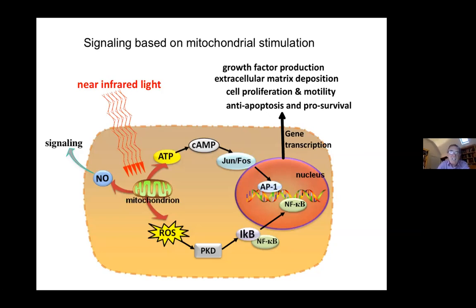You get nitric oxide released, you get ATP and cyclic AMP, you get a brief burst of reactive oxygen species. These activate transcription factors, so c-Jun and c-Fos make AP-1, and IκB degradation allows NF-κB to go to the nucleus, and these transcription factors can trigger the expression of over 100 different genes, which is a long-lasting effect.